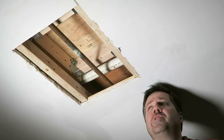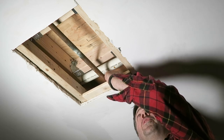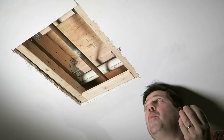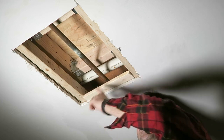I'm just gonna go ahead now and secure those side furring strips with a little overlap so that I can screw the drywall in. And I'm just gonna do this with 1¼-inch drywall screws so that they don't penetrate too far into this cavity.